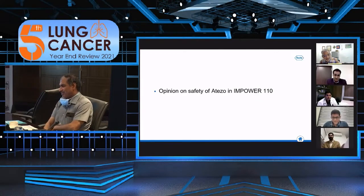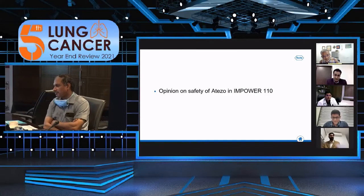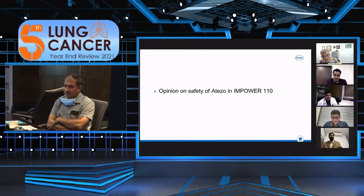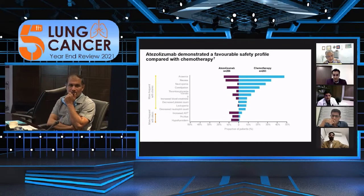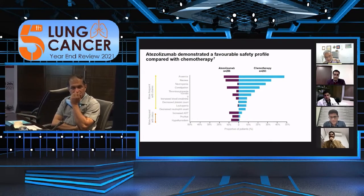I just want to highlight one thing. When we compare IMpower110, the 024 and 042, next slide. IMpower110 was standing out through the network meta-analysis. IMpower110 had both squamous as well as adeno. It had some Asian population, which was around 19%. The KEYNOTE-024 had 97%.